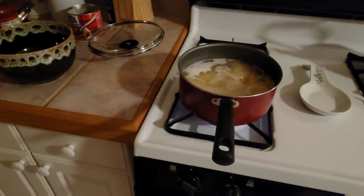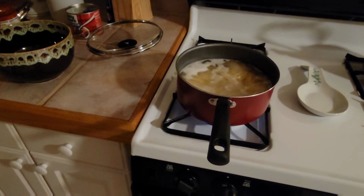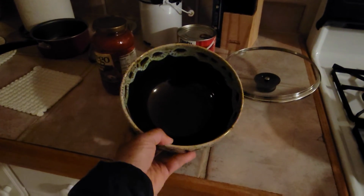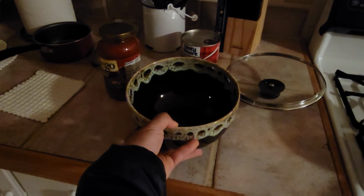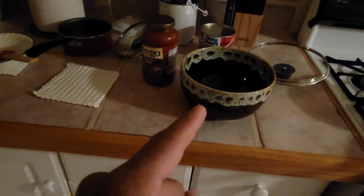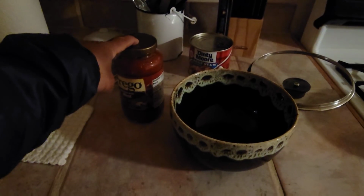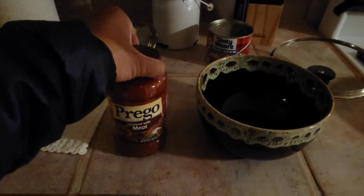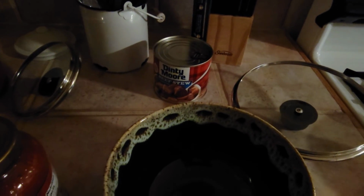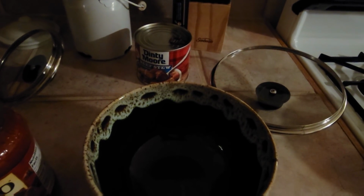Right now I'm boiling a half box of spaghetti, which is about 800 calories. And I'm so lucky I found these huge bowls. I think they're for mixing or something, but I'm gonna eat out of it because I'm a little piggy. This is too small, this is too big, but this is just right. I think I'm just gonna eat half a jar of this, and then I'll cook the rest tomorrow. And I still have a beef stew for another snack later.